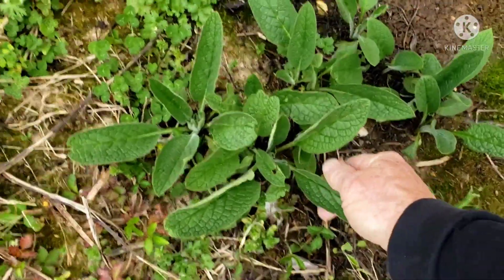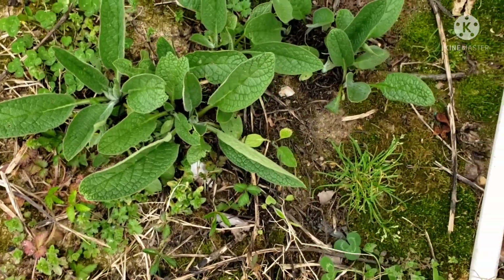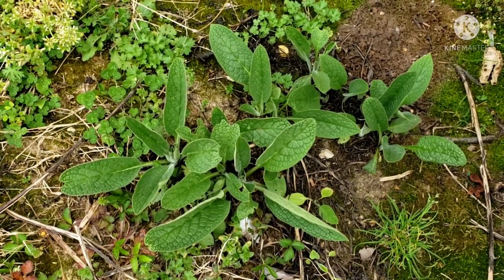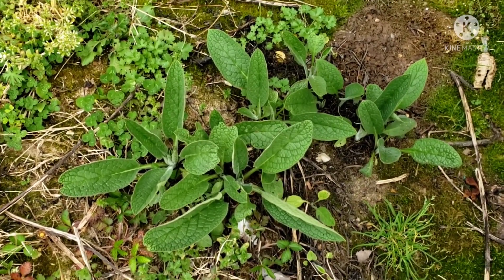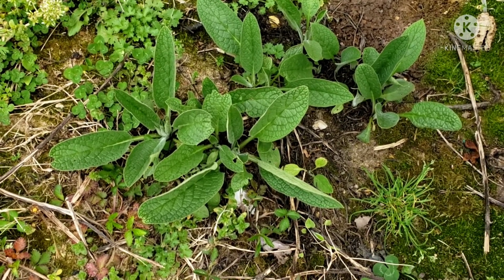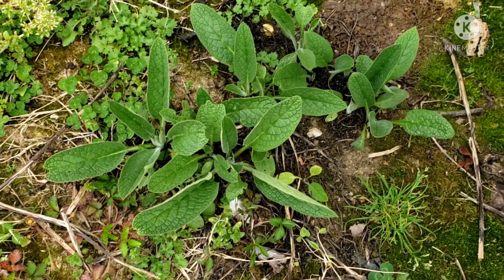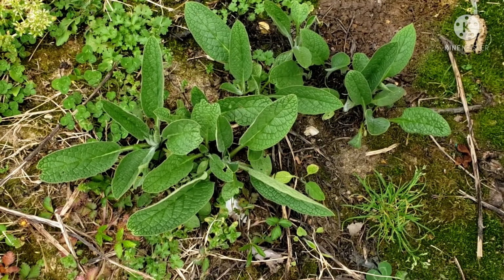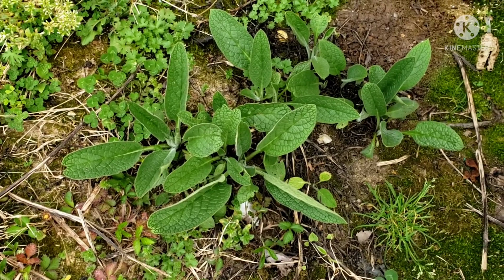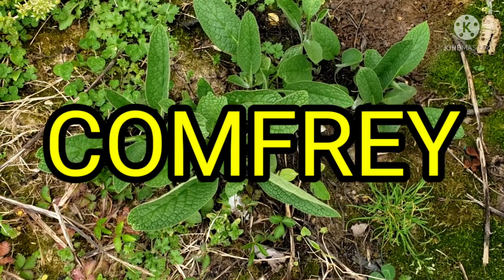All you do, you just break a leaf off or a stem off down here. Put it in your mouth, chew it up until it's just pulverized, and then take that and put it on the sting. It does something. You can look it up. It reduces the swelling hugely, and it's called Comfrey, C-O-M-F-R-E-Y.